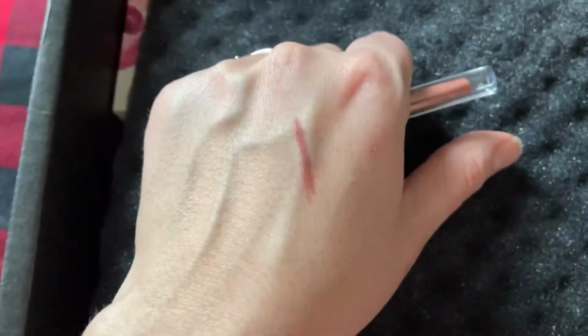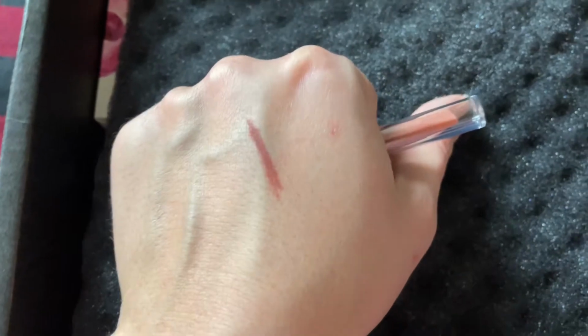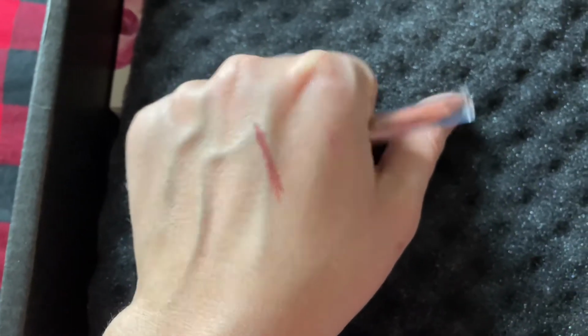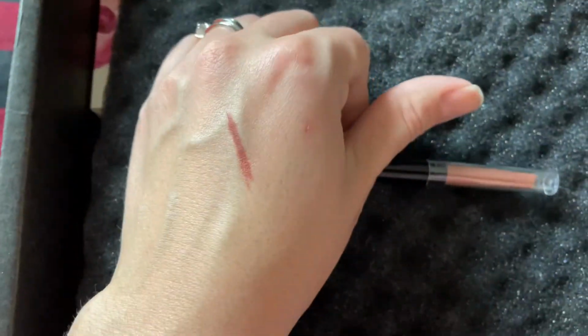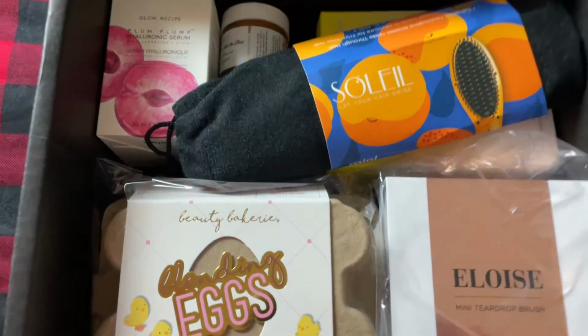Okay, so that's really nice. It goes right on. It doesn't tug, and it just lays on really nice and opaque. Very pretty. I like that a lot. All right, so there's my look at all this stuff.